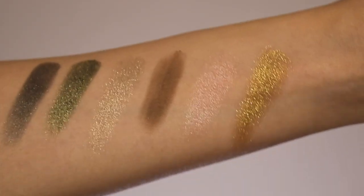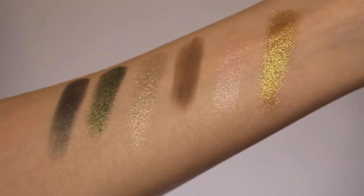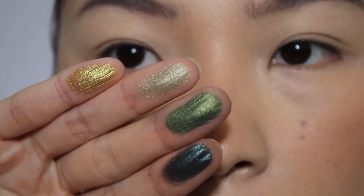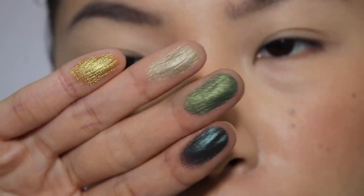Anyway, let's move on to the eyeshadow, which I'm the most excited about. Let's hope that there's at least something good out of this line. So yeah, let's move on to the eye portion. Let's do a swatchy swatch. And I feel like it feels kind of creamy, pigmented. Let's hope that it does not let me down. I have some hope, not high hopes, but some hope for this.